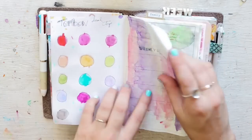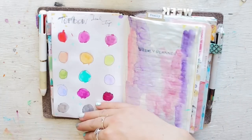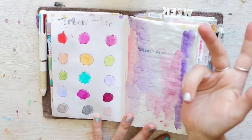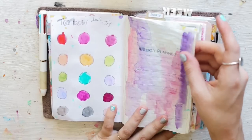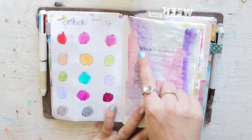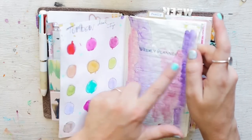But I did it again on Tomoe River paper. So this was funny. I just wanted to swatch my Tombows for a little bit, and so I just put it in the front. I thought that was fun. It's funny though because the ink in my printer wasn't doing too hot, and so I remembered not to go over the ink so badly.